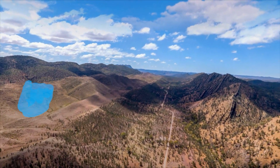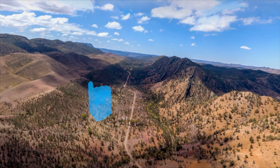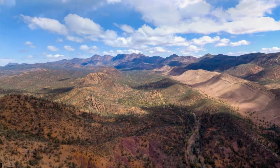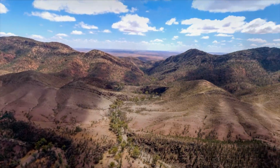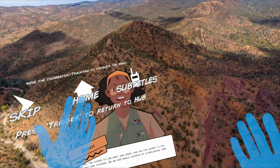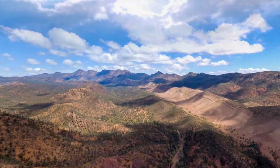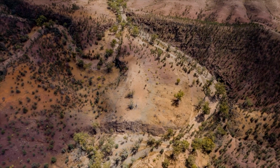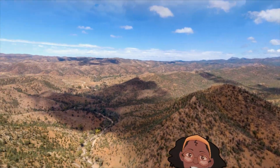It feels like we're going up and down the hills as we walk that way. We're actually time travelling. All the layers to the west are older, and all the layers to the east are younger. So we're really looking at a geological time machine. And now you know what to do. Activate geogoggles again!